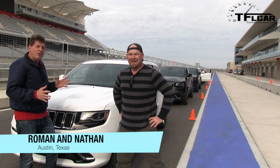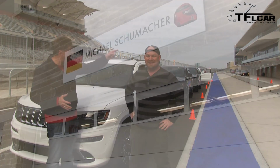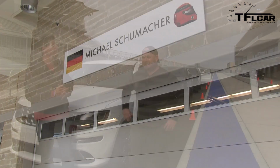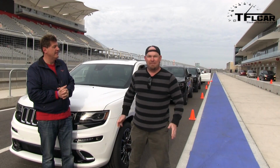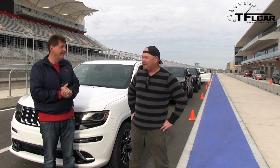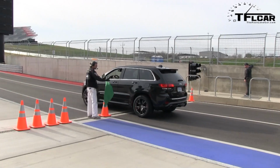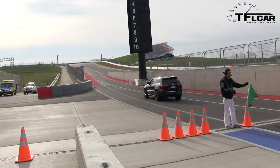Guys, you will not believe where we're at. We're in Austin, Texas, but there's a sign right over Nathan's shoulder that says Michael Schumacher, and tell him why. Because, ladies and gentlemen, welcome to Circuit of the Americas in Austin, Texas. Formula One, baby. And we are here to drive a 470 horsepower Jeep Grand Cherokee.